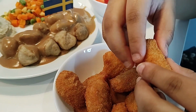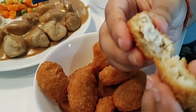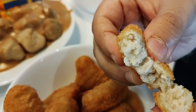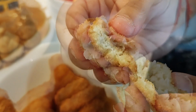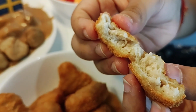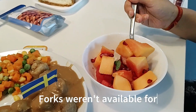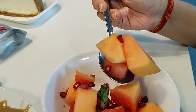Chicken nuggets, usually almost dodgy everywhere. Let's see how they are here. Aren't bad. I can see them being somewhat juicy. You know what? The chicken nuggets turned out to be nice. It's crispy and warm outside. The inside, the chicken filling, is actually juicy. This place doesn't have forks, so I'm not very sure how to eat this, but we'll see.